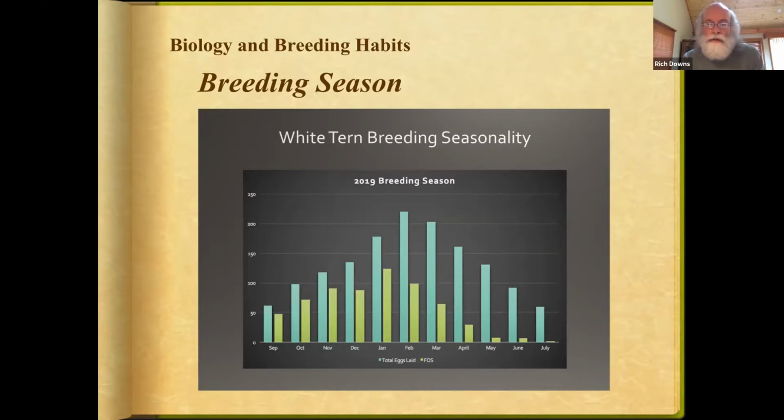So tree trimmers thought that if you trimmed trees in the summertime, they just wouldn't have to be too concerned about the terns. As it turns out, based on our observations for the period 2016 to 2019, actually they breed year round, but with a definite peak in the breeding season, January, February, the busiest times of the year, and then it tails off through the summer months, and then the breeding season sort of resumes in September.